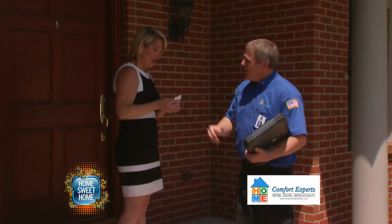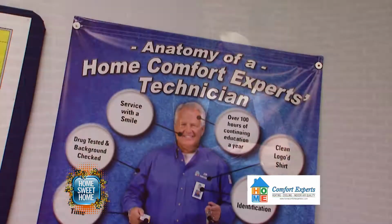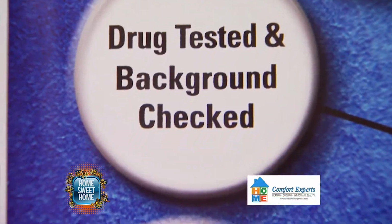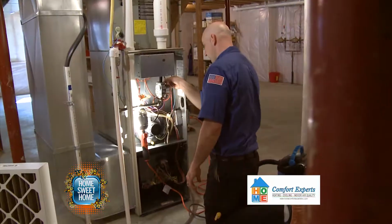Let's talk about your technicians. I see the fleet of trucks all over town all the time. They are technicians we can trust with your house keys. Absolutely. Every one of our technicians is drug tested, background checked, and professionally trained. We wouldn't put a technician in your home that we wouldn't put in our own mother's home.